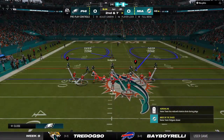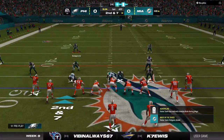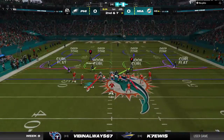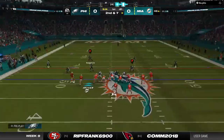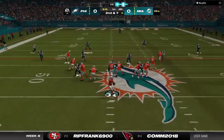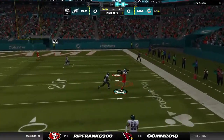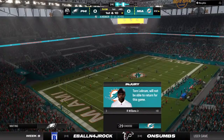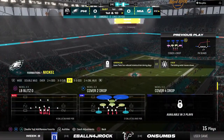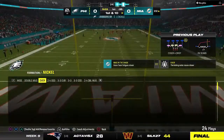From the 48-yard line, here's a 2nd and 7. Warrior 70. Dragon 60. Hooker's going to throw it. This will be caught. It's Waddle. He'll get this one down near the 20-yard line, just shy of the 20. That one good for 26 and a 1st down.